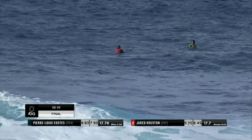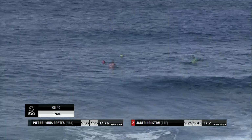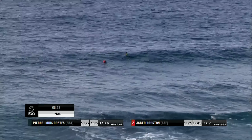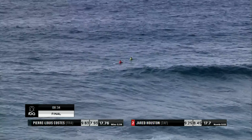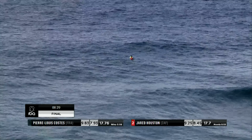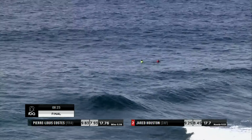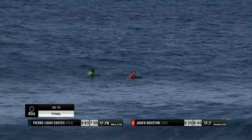Wow. So Jared Houston was on a hot streak right there in the beginning of this heat. I thought he was just going to walk away with it, but PLC says, no way, I'm still playing this game. So here we are down to the last 8 minutes and 37 seconds. It is coming down to the wire, ladies and gentlemen. PLC now in the lead. Jared Houston leading an 8.52 to get back into that first place spot. The South African, we've seen it do it before. He can do it again right here. South African versus the Frenchie.